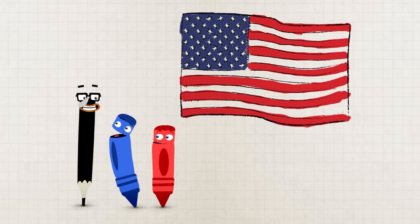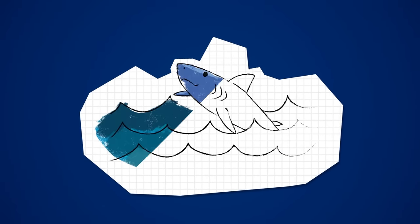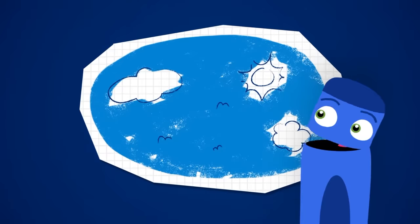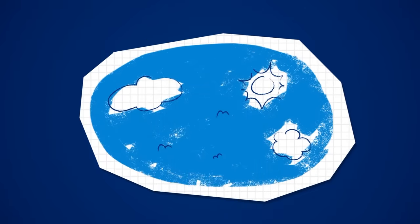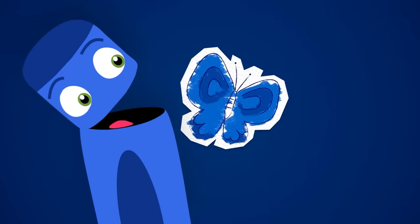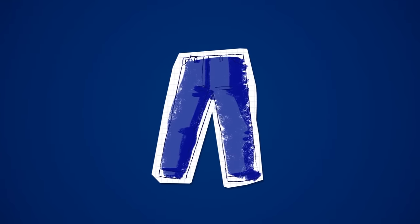This is how you color the American flag. Hey, it's blue, we see you. Come and show us what you do. Paint the sky a shade of blue and the great big ocean too. A blue shark and butterfly and a blue bird flying high. Blue jeans are fun to wear. How about another pair?